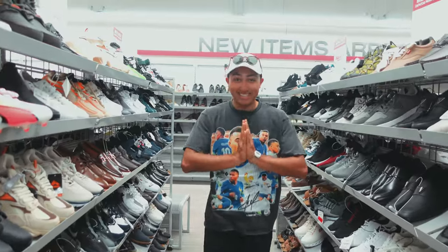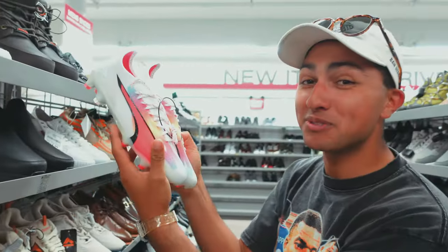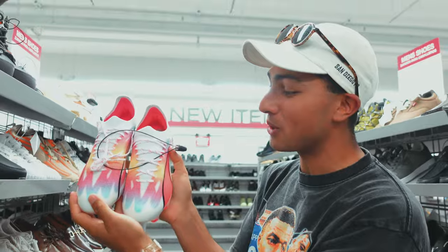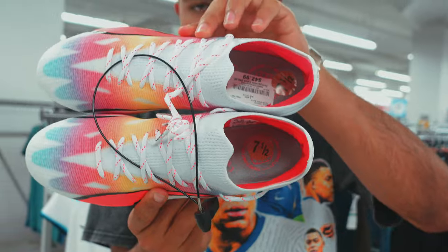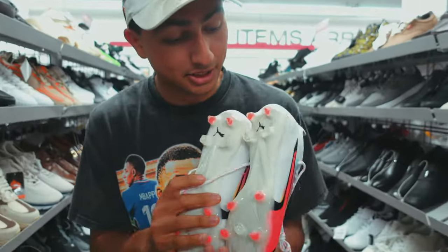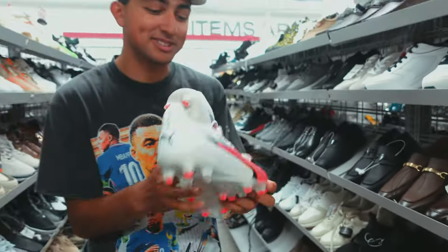Oh my God, guys, we have done it. We have found a pair of $220 Puma cleats. These are the Puma Ultra. I'm not sure what the colorway is, but these are so sick. The knit is really nice. The nice touch on the laces here, the color, the gradient. Usually for high tier models, the studs are clear and these just look insane.